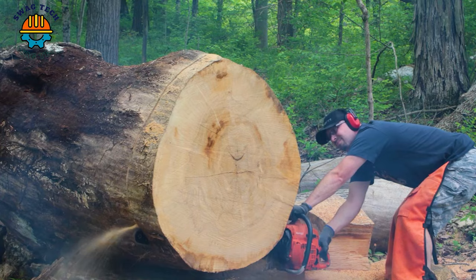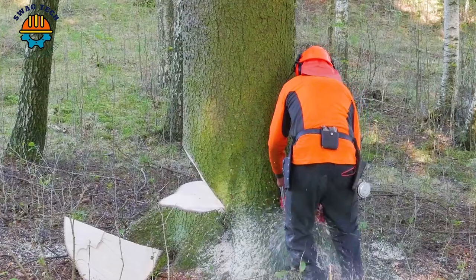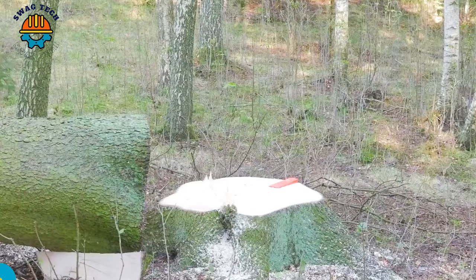This Husqvarna 572 XP chainsaw is lightweight and portable to meet the needs of arborists, allowing them to move through tree canopies with ease and precision. The time it takes for this machine to process a tree only takes about 3 minutes.